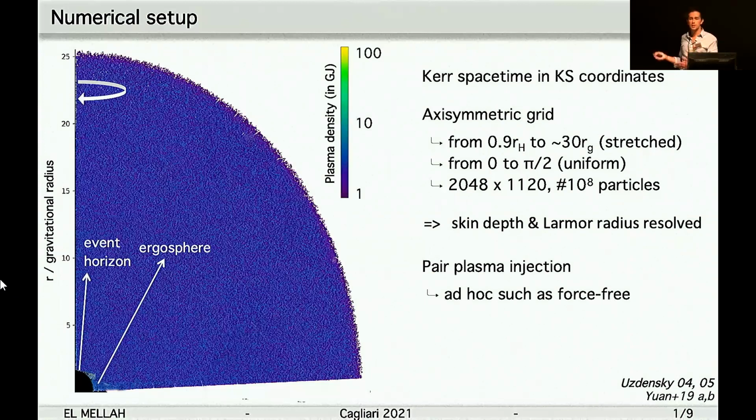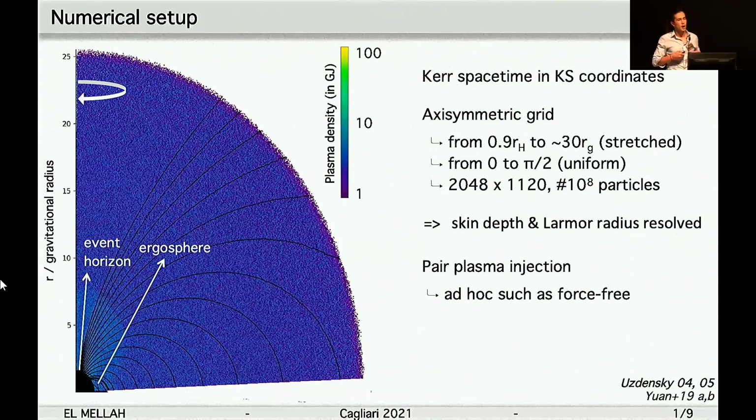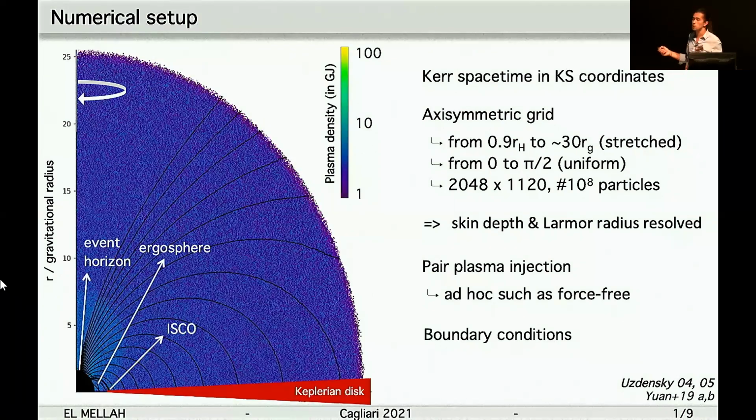In the initial state, this plasma is permeated with poloidal magnetic fields, which thread the event horizon and are anchored at their foot points in a steady, aligned, and perfectly conducting disk in prograde Keplerian rotation around the black hole, and which stops at the innermost stable circular orbit.